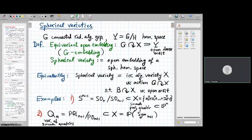So this is the variety of all projective quadrics, including singular ones. The variety of all projective quadrics, not only smooth. So here they were smooth, and now we consider all projective quadrics. And this is just a projective space, of course. The projectivization of the space of symmetric matrices is just a projective space, in this case of dimension, you can easily compute it, n times n plus 3 over 2, like this.